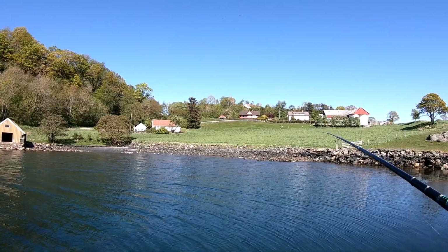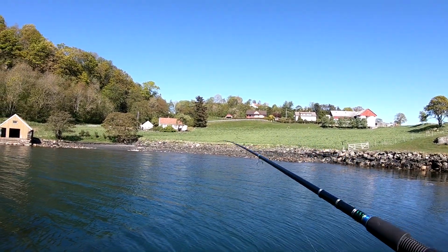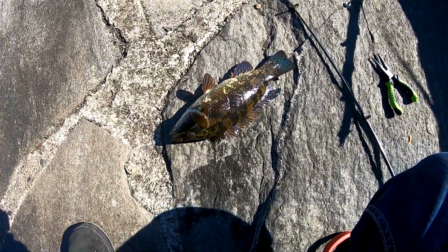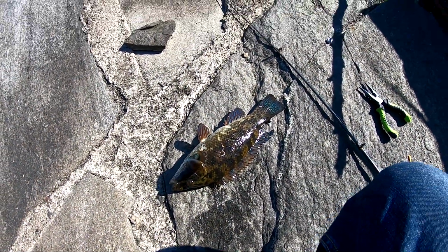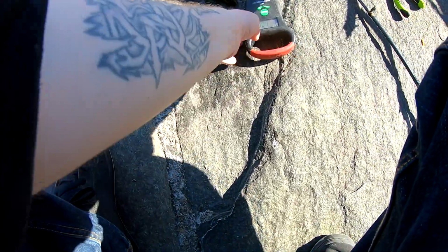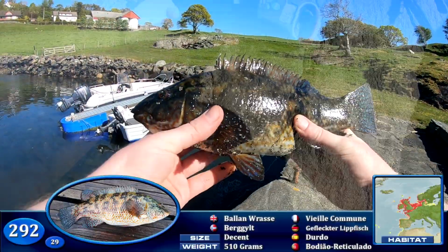But on my second cast, there came a pollack or a ballan wrasse at the spinner lure. And, well, I also did not hook that. But after that, I tried with the other rod, with a clear fishing line, and I dropped down a Berkley Gulp in front of this guy, and bam! Instantly took it this time.